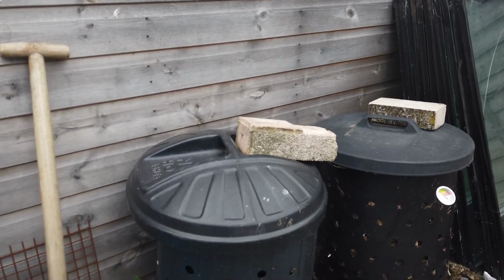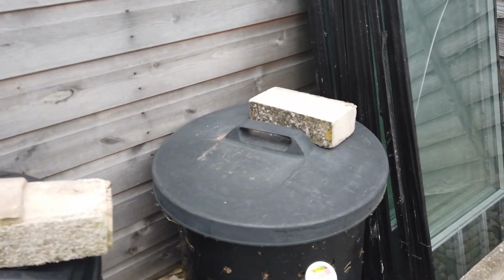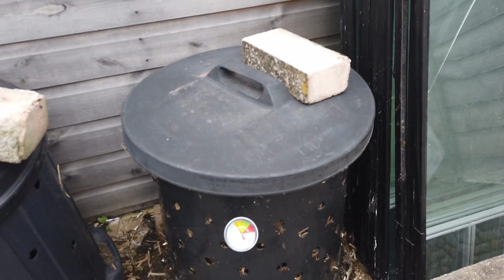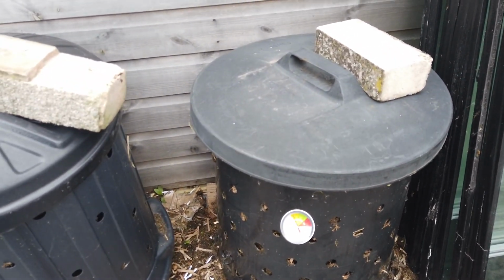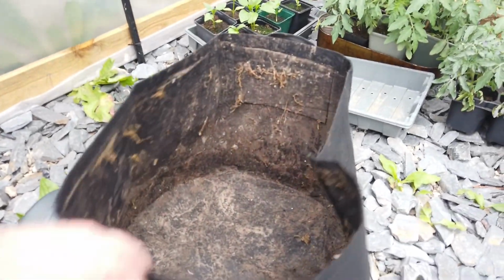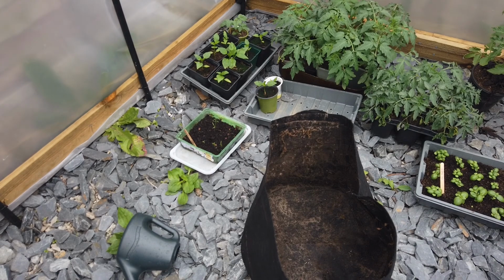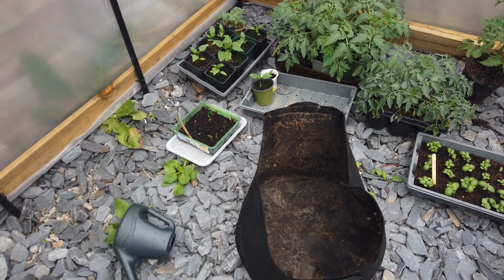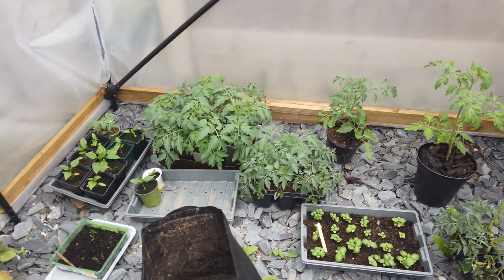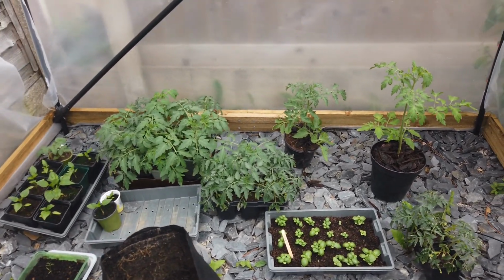My compost is still plodding on. I've got some grass and I need some cardboard to shred. I've got to shred up some more cardboard to top this compost up. Okay, this is my giant tea bag that I use for making my aerated compost tea, and I've got a few plants in here, and I've got to give some of these tomatoes away. That one looks like it needs a lot of water. I better come in and give it some water.